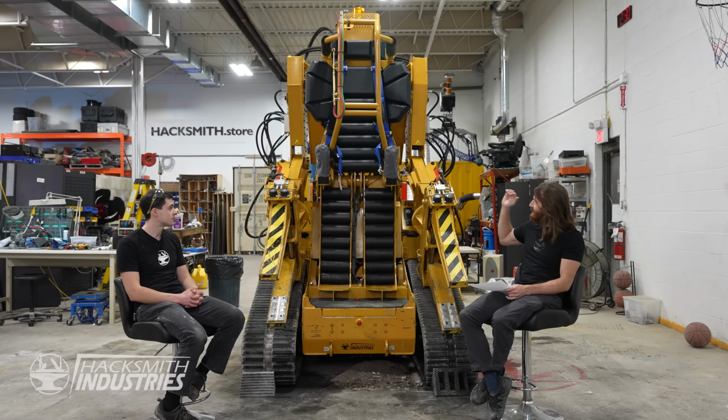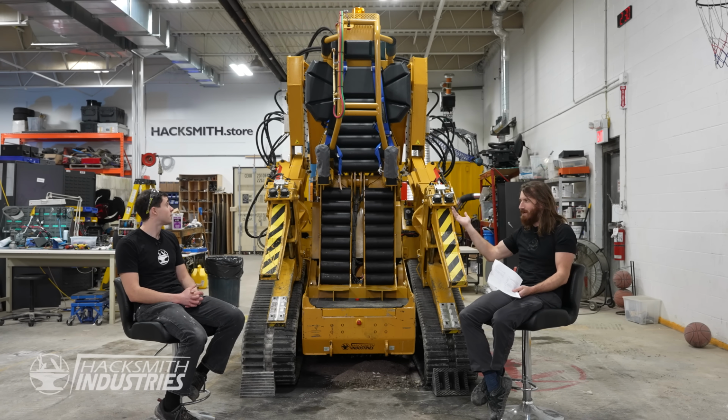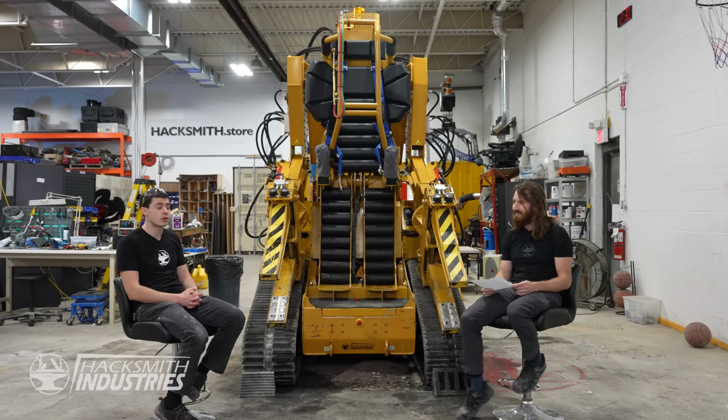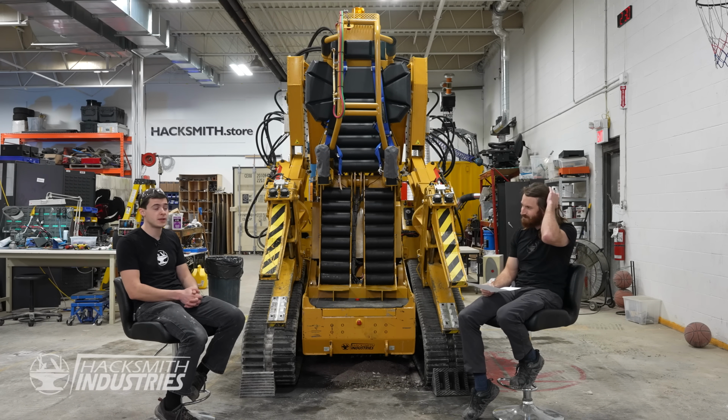The other thing is I feel like this size mech is a bit more realistic for a mech battle, because the bigger things are, the bigger they fall. And they move slower too. Yeah. You need more power and you need more fluid to be able to move at the same speed.